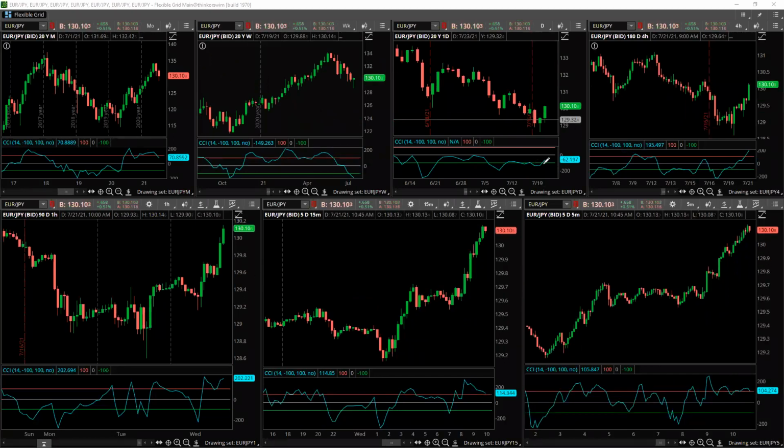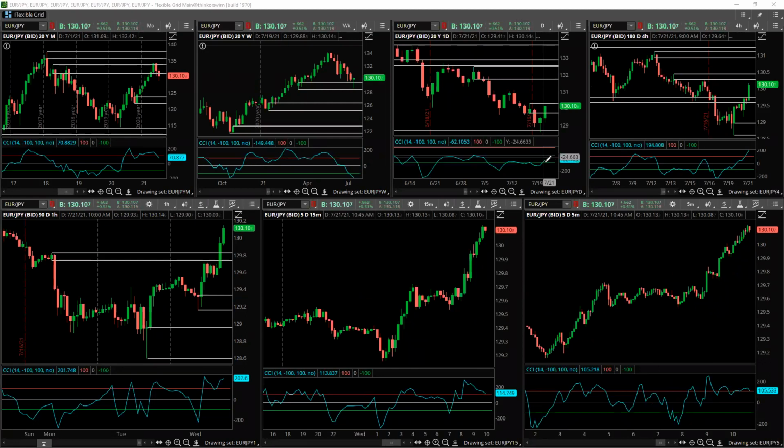And again, you can also see CCI moving from below to above and a move to the upside here. And again, this is also not a sell signal because it's an upward moving market intraday from demand, upward.